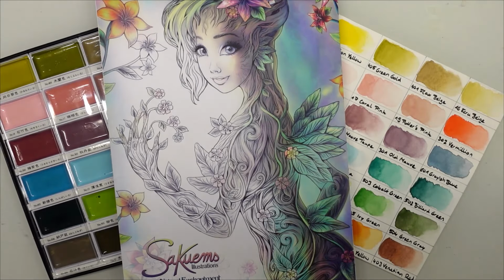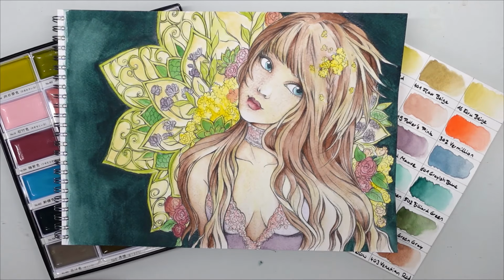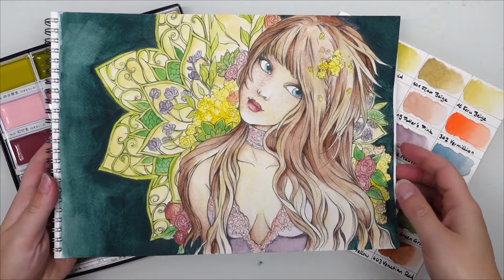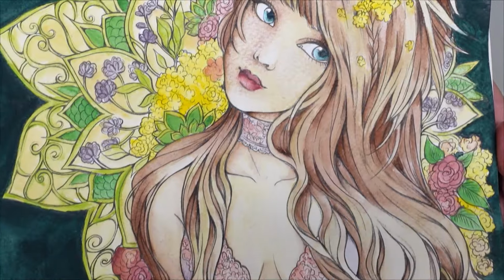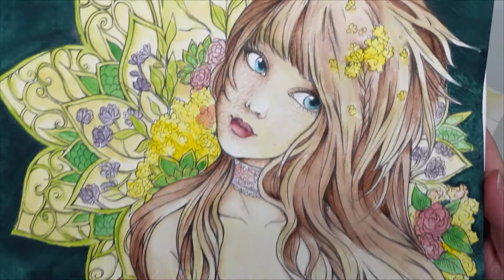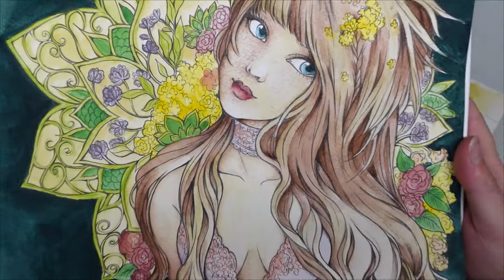I tried the Art Nouveau set out in this watercolor coloring book by Saku Ems, and I really like the way it looks, but the granulating earth tones did make her face look a bit smudged, so I would not use this set for portraits.